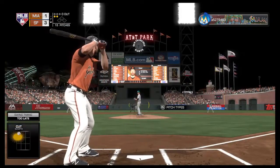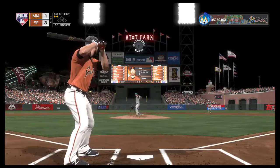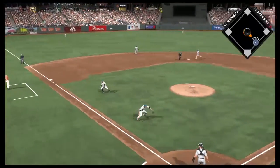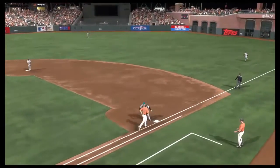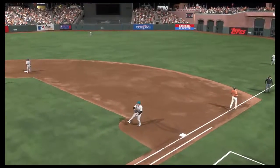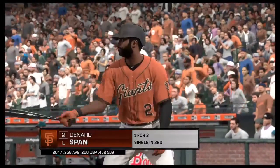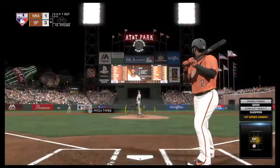Well, he's just 2 outs into his major league debut on the mound, and so far he doesn't seem nervous or like he's trying to do too much. That's easier said than done. And a rather easy first out. Here's the center fielder, Denard Span. He's working on a 1 for 3 thus far.